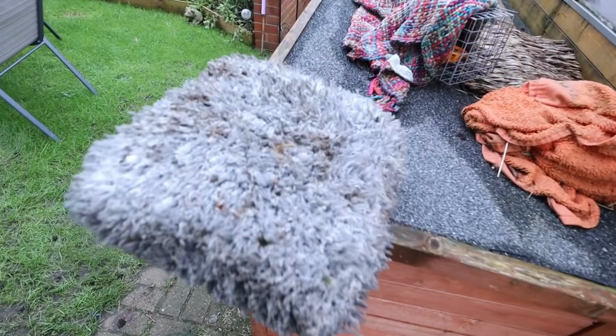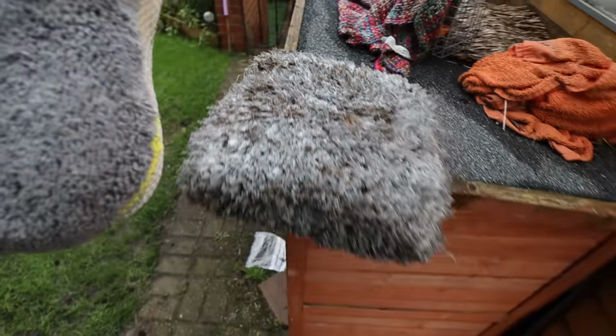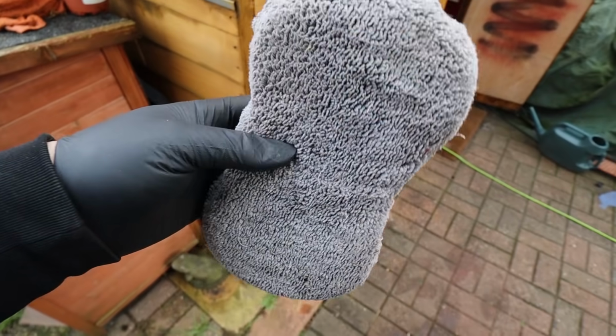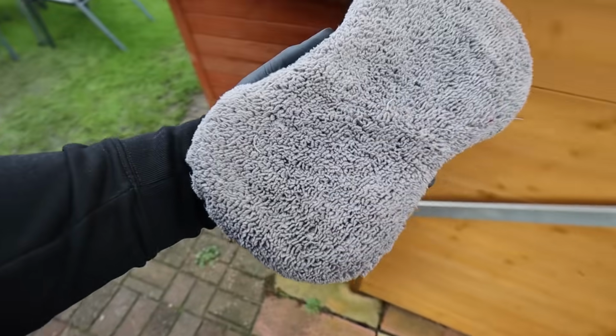I just made a boo-boo. I accidentally dropped my mitt that you normally use on the floor. It's now got mud all over it, so I'm going to have to make do. I don't want to use that unless I wash it. So I'm going to have to make do with a microfiber sponge. It's nice and soft, so it's not going to do any scratches, but it wouldn't have been my first choice.